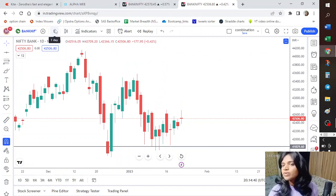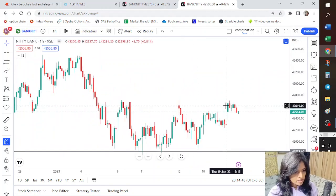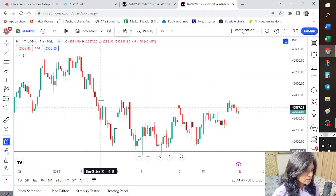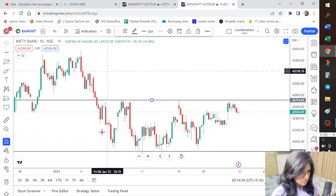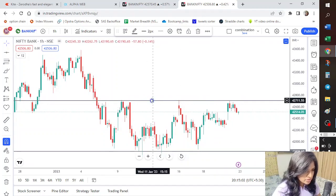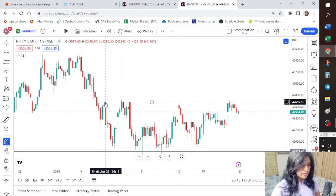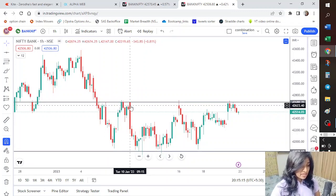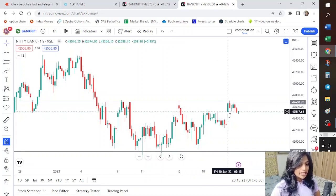This is much more evident when we check the hourly time frame. This one is our resistance, somewhere around 41,700. I just want to ensure that we are touching all the points. The first resistance we took here was somewhere around 6th of January. Thereafter at this zone, again at this zone, same story: 16th of January, and this was on 20th of January.